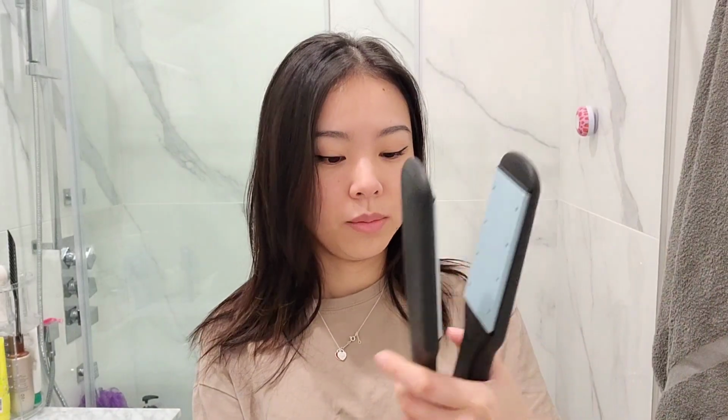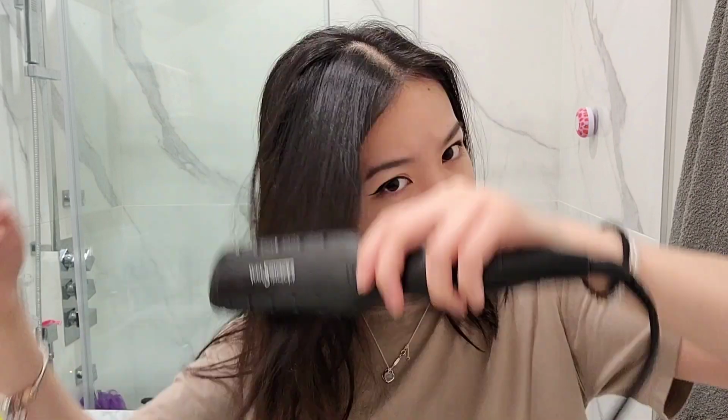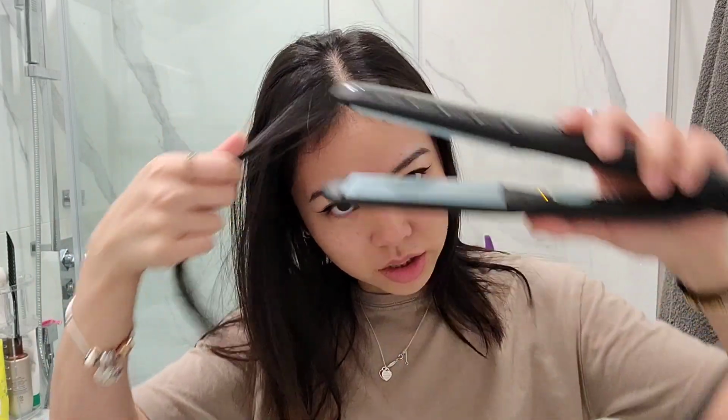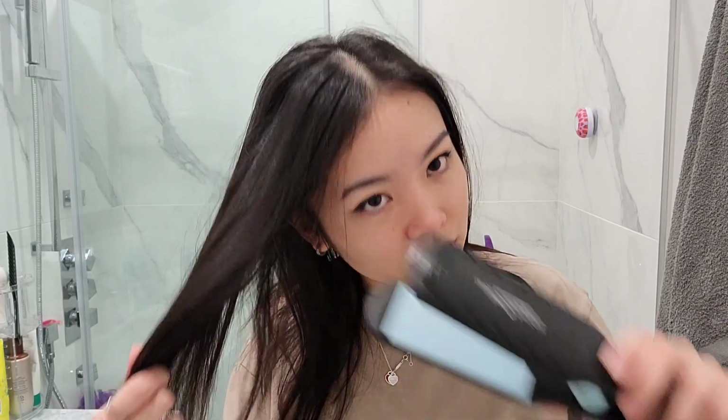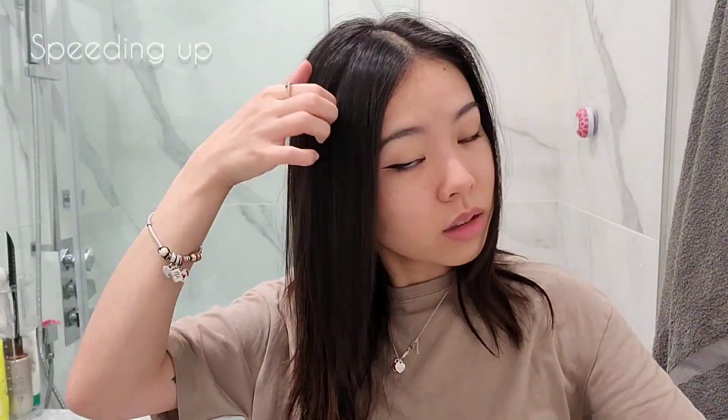Okay, so it should heat up. It's actually a really cool straightener. You can actually use it on wet hair. I don't think that's good for your hair, but thank God, because I'm lazy. I got this a long time ago, probably in high school. When you just wash your hair and you're in a rush to style it, I thought it would be very convenient to just straighten it while my hair was wet instead of spending time to dry it. I don't know.